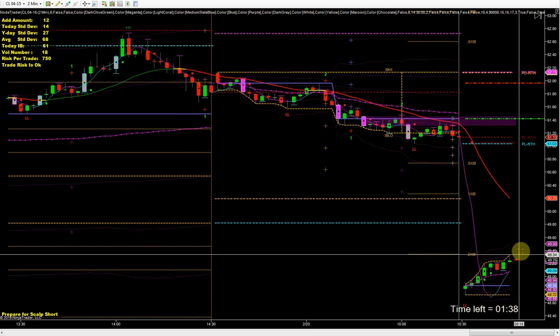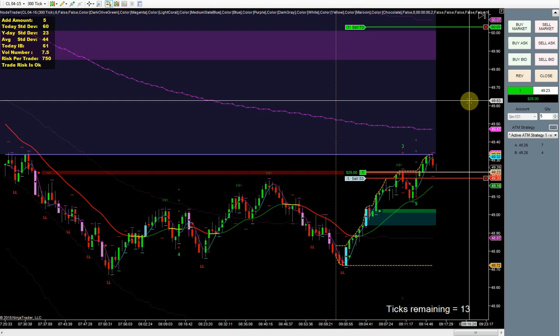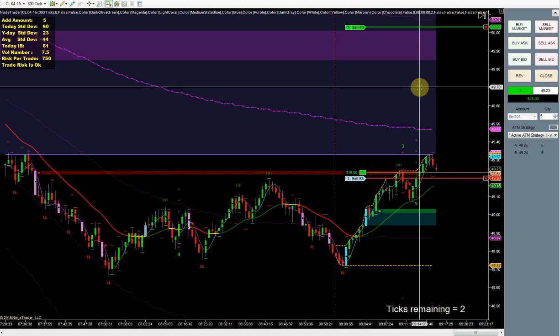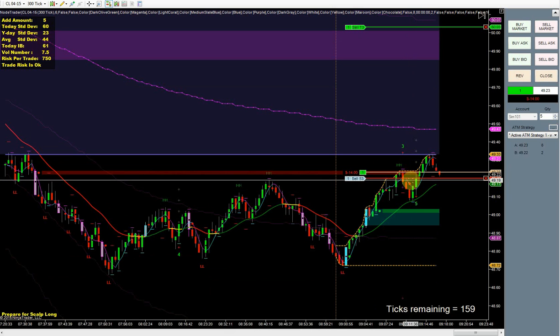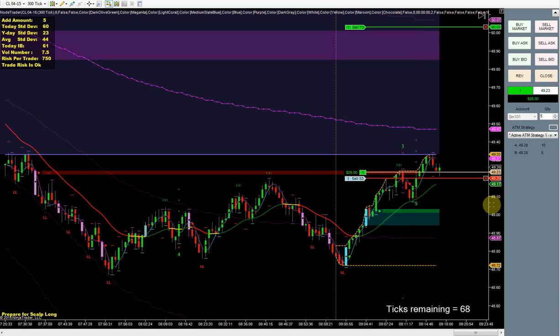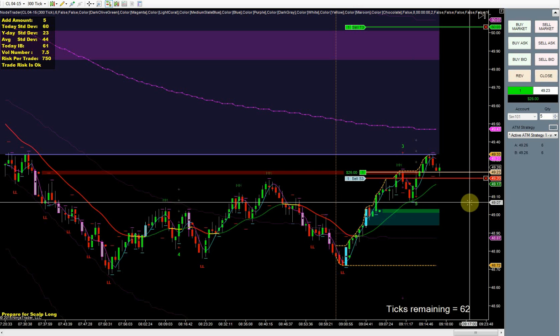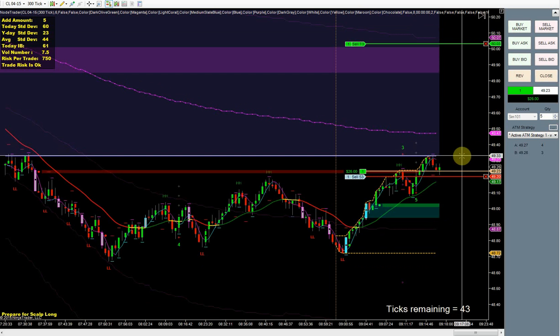Alright, nothing to stop it here on the 2-minute chart. See if we get a reversal here or not. If we can get a decisive close on the other side of this high volume node, I feel a lot better about this.